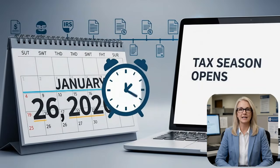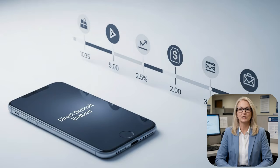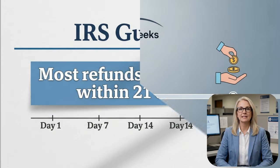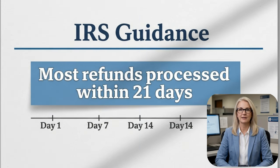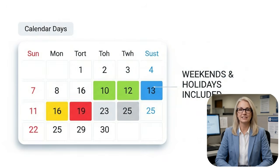Here's the thing, the IRS opened up tax season for 2026 on January 26th. That means if you filed your return electronically right when the season started and you chose direct deposit, you're looking at about 3 weeks, give or take. The official line from the IRS is that most refunds get processed within 21 days, but that's calendar days, not business days, so weekends and holidays count.